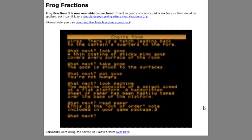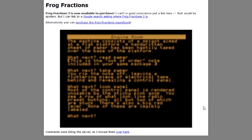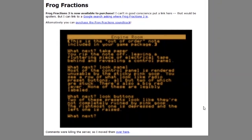Okay. Take paper. You rip the note off, leaving a piece of electrical tape behind, revealing a control panel. Look panel. Most of it's rendered unusable by the goop. You see a row of what look like radio preset buttons, all but two of which are stuck. There's a big red lever. None of them are labeled. Look buttons. Two of these look like they're not completely stuck. The right one is depressed and the left one is raised.